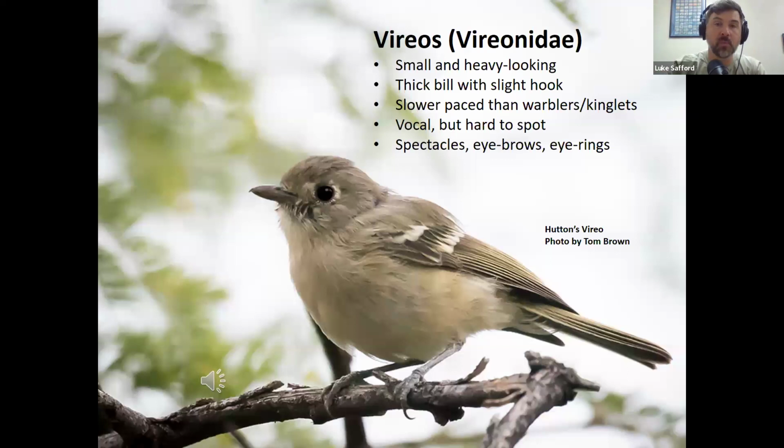Deliberate versus bouncy. So another thing about vireos is that many of them have spectacles or eyebrows. So if you get in your bird book, like your Sibley or your Peterson Field Guide or whatever you have, as you look through the vireos, you'll notice that each one of them pretty much has some sort of marks around their eyes. Some of them more than others. Like a Plumbeous vireo has big old white spectacles that really stand out. So if you have something with a lot of stuff around its eyes and it's heavy and it's got a thick bill, then go to the vireo section of your bird book.